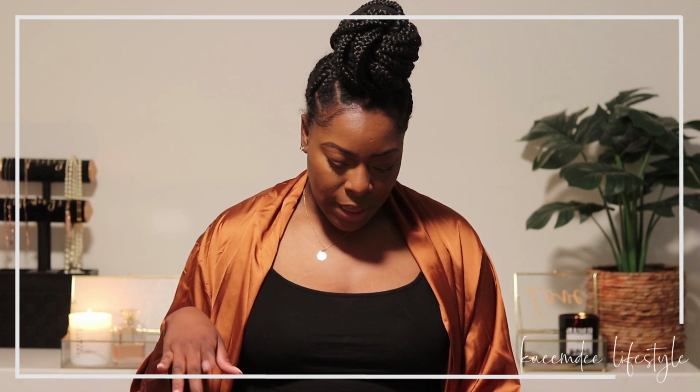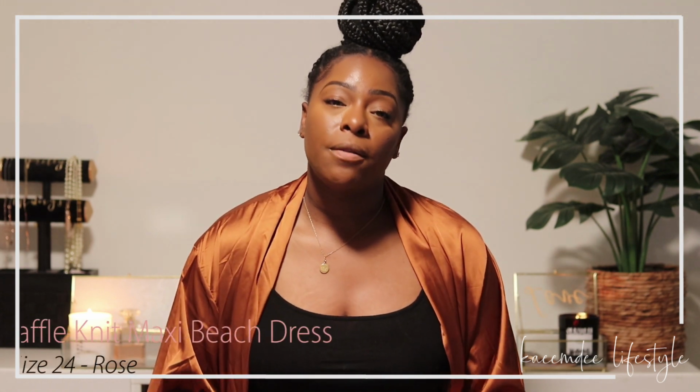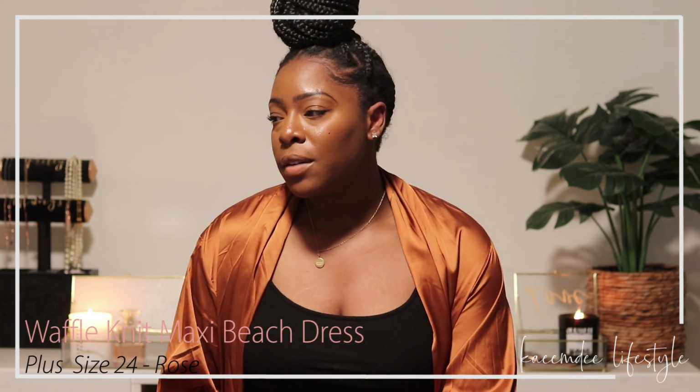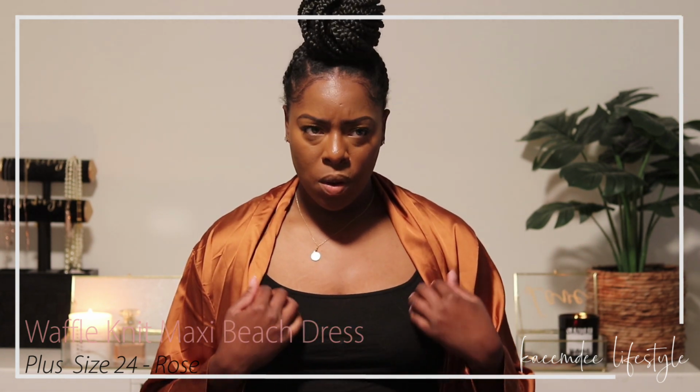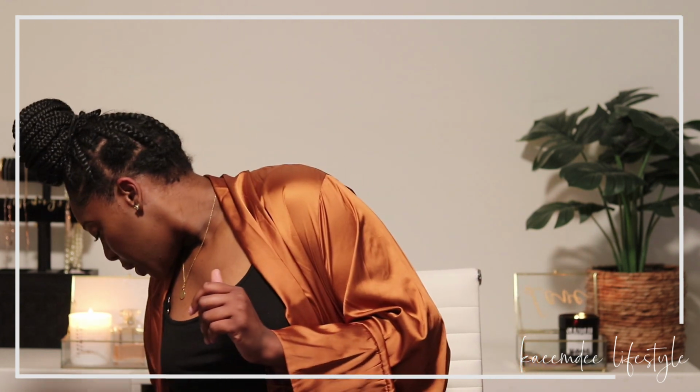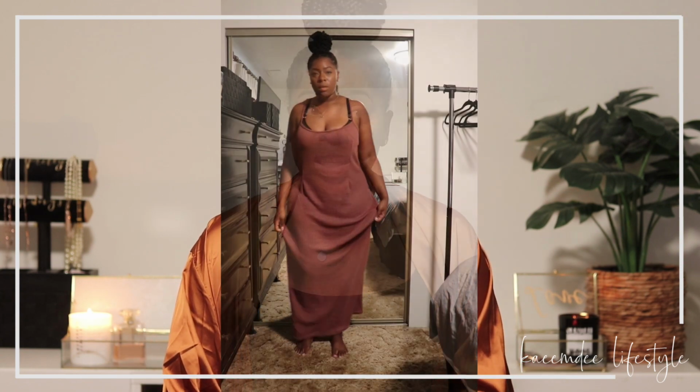So what's the next thing that I have? A Dusty Rose cover up. So this cover up is almost like a maxi dress. It sits really low though in the front. It's got this waffle detailing in it. I'm not sure if you can see it in the clip. I don't have it close to me, but it's got this waffle detailing on it. And it's really long as well.